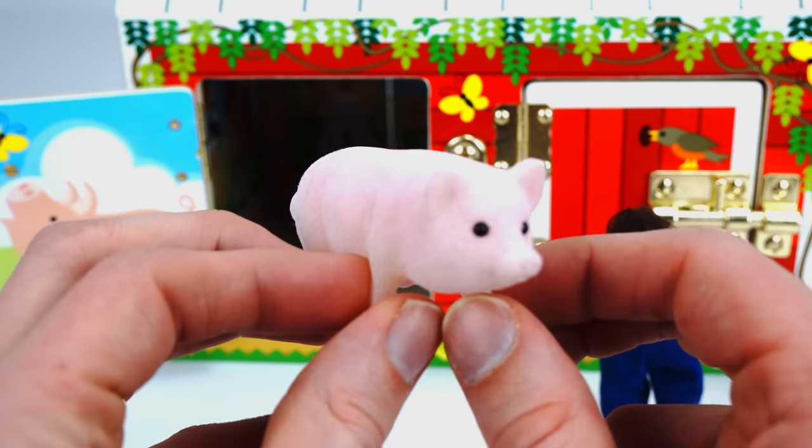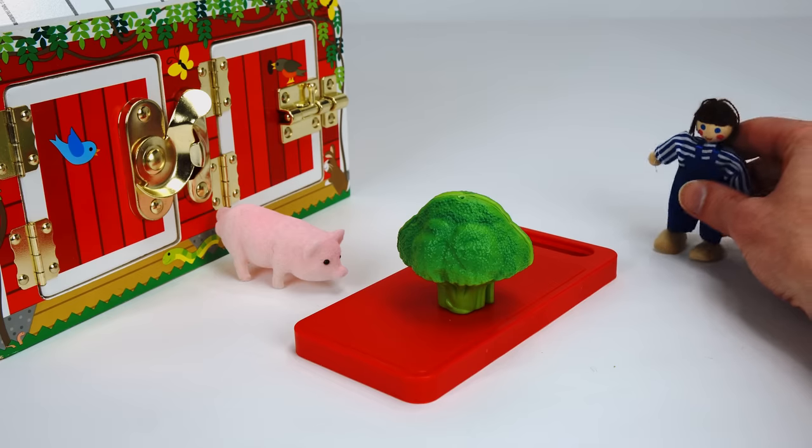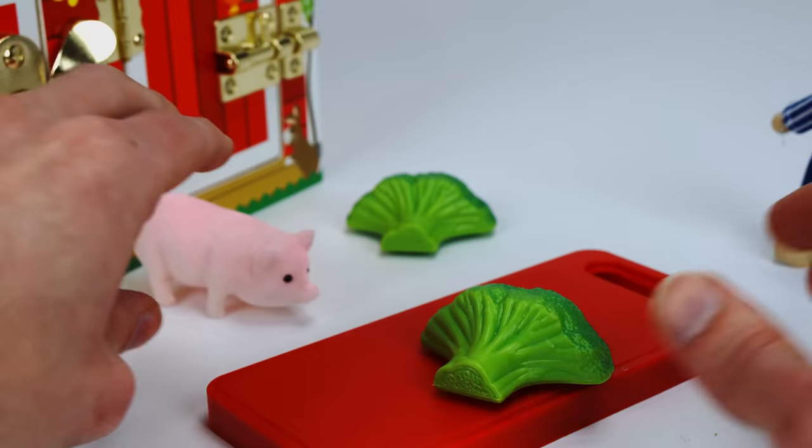Let's go feed the pig. Just like a goat, a pig will eat almost anything. So we're gonna bring him something healthy. It's a piece of broccoli. Let's cut it for the pig. Here you go, pig.